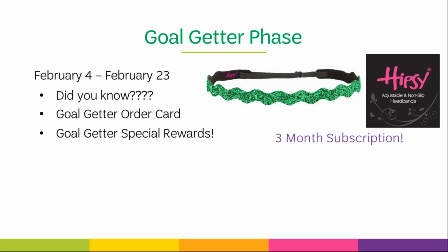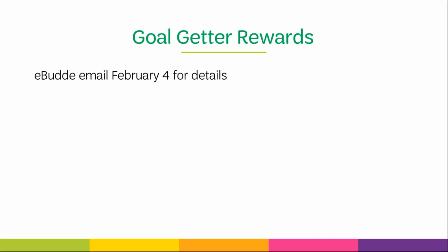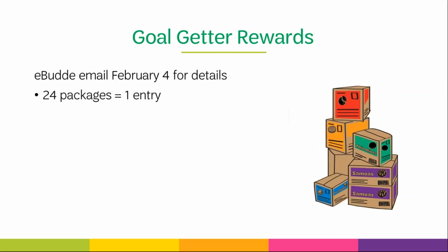So we do have special Goalgetter rewards that go along with the Goalgetter promotion. For every 24 packages a girl sells, she will get an entry into a drawing to be one of 25 winners to earn a 3-month subscription for either Hipsy Headband or Sock Panda. So really cool stuff. We're excited about that. And the flyer is attached in our handouts if you want to check that out, which gives you some more details as well. We sent this out through our eBuddy email on February 4th.